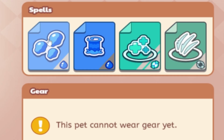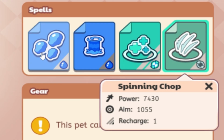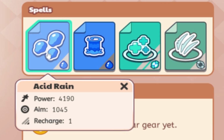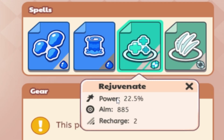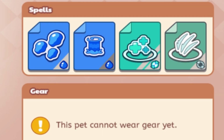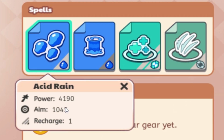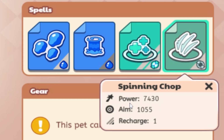So overall, I'm not seeing anything that really stands out from just looking at the spells here. We've got Acid Rain, which is a multiple. Torrent, which is a higher power multiple. This looks like the mythical epic special. We've got a healing spell, Rejuvenate, which heals 22.5%, and Spinning Chop, which is a physical AoE. Now, overall, just by looking at this, the multiple doesn't have that bad of power. This also doesn't have that bad of power.